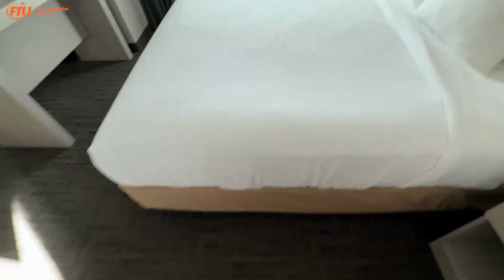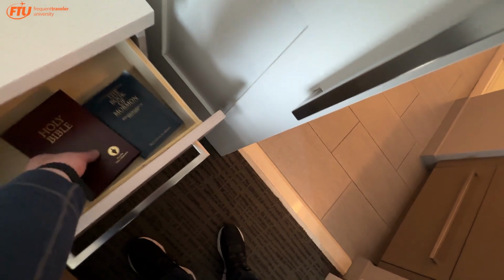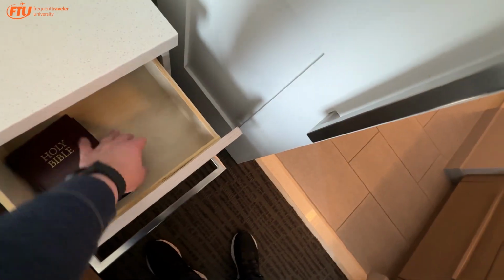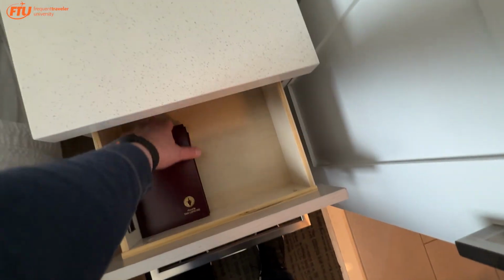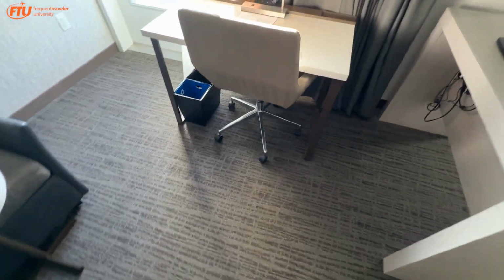And then I haven't seen a safe. Book of Mormons. Since it's Ash Wednesday today, and I'm Catholic, I'm going to close that drawer and put the Book of Mormons under the Holy Bible. That's more of a joke than anything else.